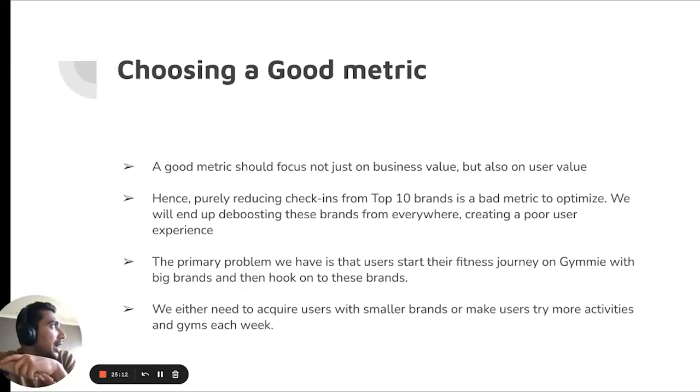What I mean by this: we know for a fact that our high check-in fees are actually a result of users repeatedly checking in into top 10 brands. But if we purely optimize for reducing the check-ins in these top 10 brands, it's a very poor customer metric, because we will end up deboosting all of these brands from everywhere, creating a very poor user experience, right? Hence, the primary problem from a user perspective that we really want to solve is to make users explore more gyms outside of the big brands, right?